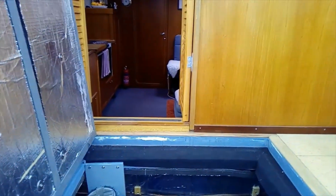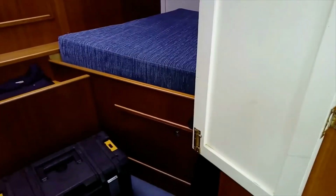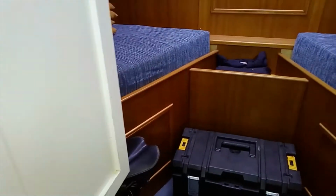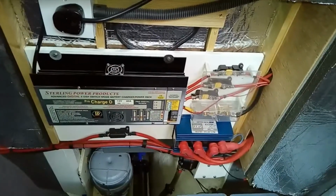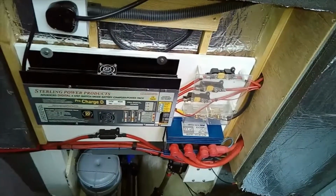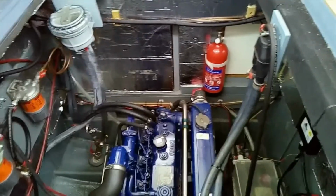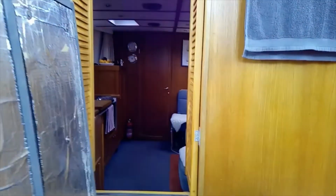The battery bank at the front serves the windlass and the bow thruster, and then the ones at the back, the domestic one is underneath there, that's for the TV and the fridge and all the rest of it, and then the engine starting battery bank is underneath that bunk there. And that charger, that's a mains charger, and it charges all three battery banks independently. And the engine alternator, when the engine's running, obviously you're not plugged into the mains, and the alternator charges all three battery banks. So there we are, that's it. That took a little bit longer than I thought actually, but gives you an idea.